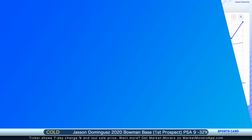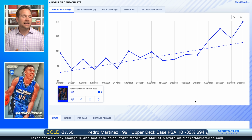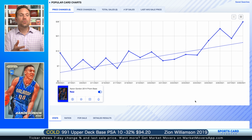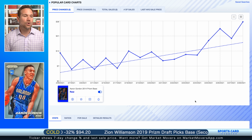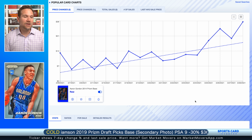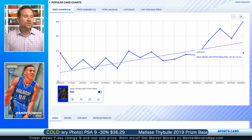And right here on the screen, I brought up his 2014 Prism Base rookie card in raw condition. You can see how this card has shot up just in the last couple of days. His cards are fairly low pop. We've got the different graded cards in Market Movers as well, but I didn't bring them up here because they're actually pretty rare. Not a lot of people have graded Aaron Gordon cards. So the raw card shows a little bit more of the recent trend line, and you can see the last few days, people have been hopping on his card. It's actually up 110% over the course of the last 30 days.